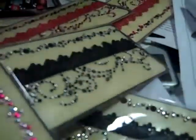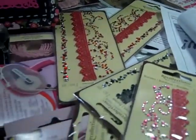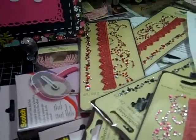These embellishments here were 99¢. So these were what they had left, and I got 2 of each color, pink, red, and black. Some other stuff, but this is really cool.